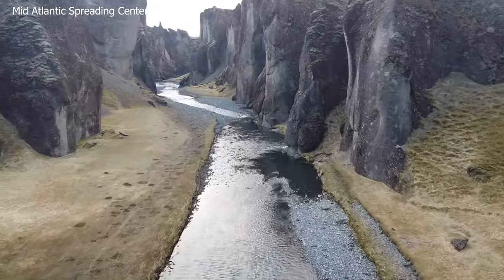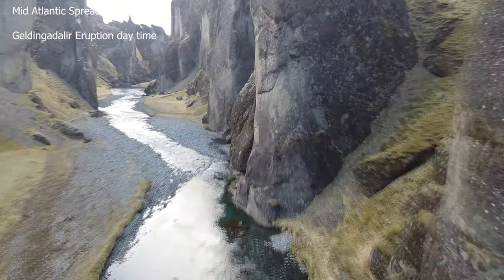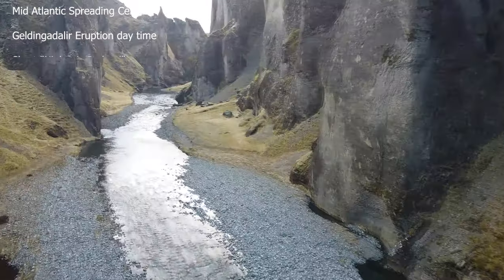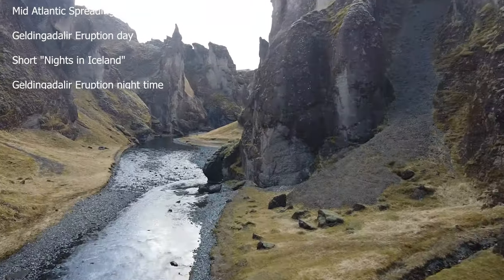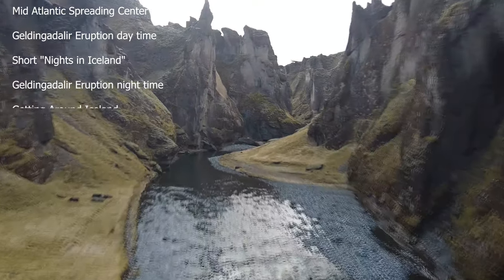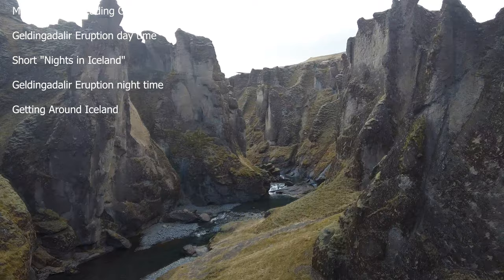Okay. So today we're going to talk about the Mid-Atlantic Spreading Center, which Iceland happens to sit right atop, the Gjallarhorn eruption during the day, a little quick time lapse on nights in Iceland. We're going to go back to the volcano about a week and a half later when it's becoming more active and we have better contrast at night.